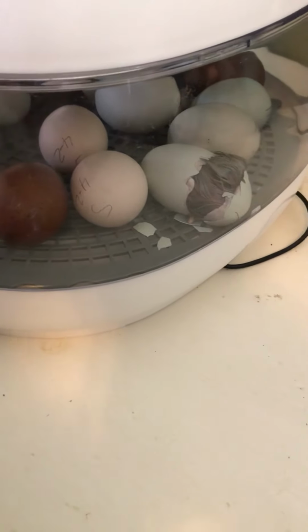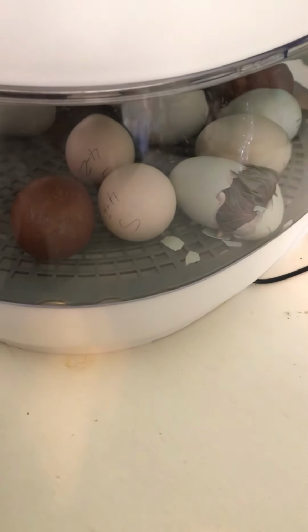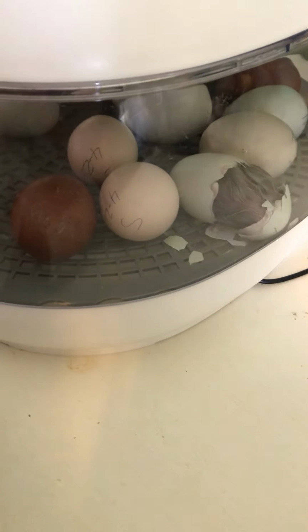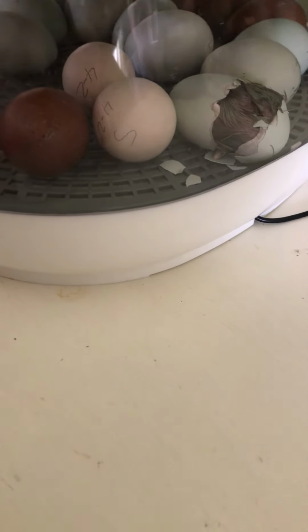There it is. There's your wing. Your first wing. Wait, I just heard her cheeping. Yeah, you can hear her cheeping. And you know what else is cool? Her cheeping will encourage the other eggs to come out too. They'll start hearing her and want to join her. Oh my gosh. Look, her little head's still down there on the bottom. You can see her beak.